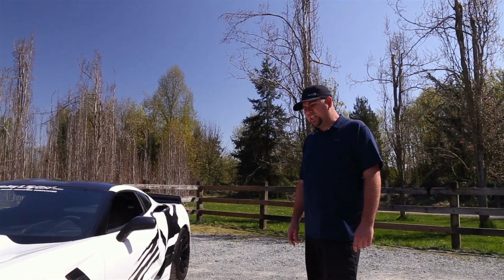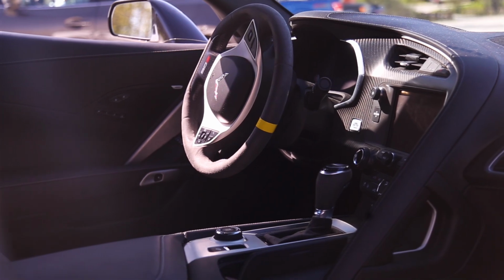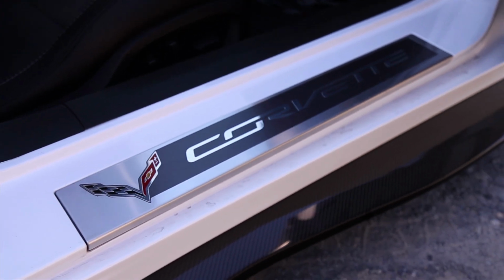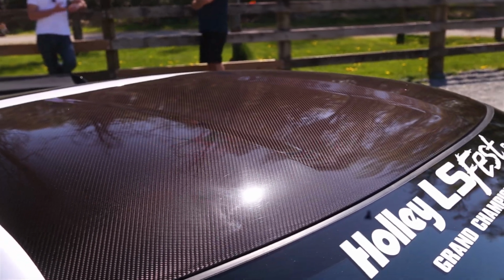So far, stage 3 aero on the car, carbon hood, carbon roof, comp seats, carbon interior, carbon ground effects for splitter, side skirts, diffuser. As far as performance upgrades go, not a whole lot done so far.